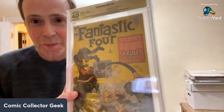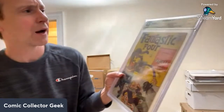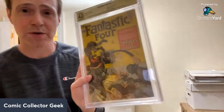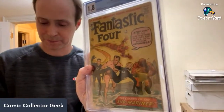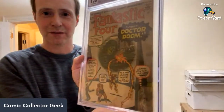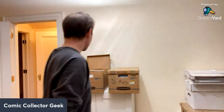And then we got Fantastic Four number 2. Kind of cool. This is another good one. This is a good book to get because it's signed by Stan Lee, and it's also the first appearance of the Skrulls. So kind of a key book. Then we got Fantastic Four number 4. Not a bad one. And my favorite, Fantastic Four number 5. So this is kind of a cool one. Always liked that book. I always liked Doctor Doom. Kind of a personal favorite character.